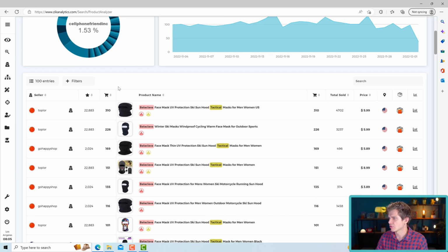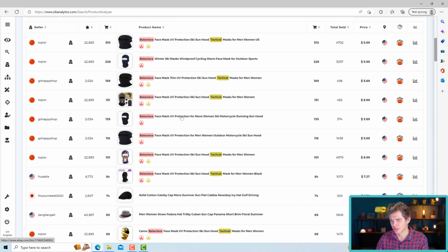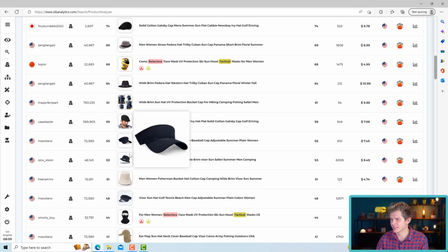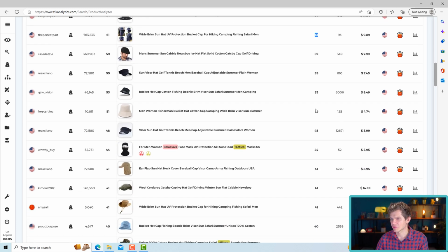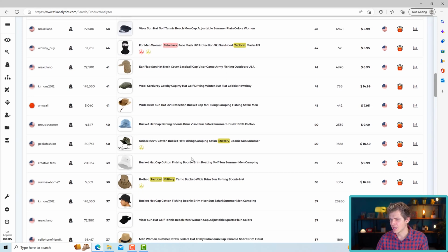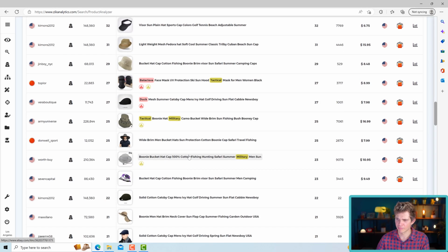And then once you scroll down here, you can see not only sun hats, but you can see balaclava, which is also a good product to sell. You scroll down here, for example, you start seeing these. Look, all these different hats have been selling well. In the last 30 days, this product has been sold 61 times. And then you go down here, like for example, this one. There are so many good products to look at and get inspired from.